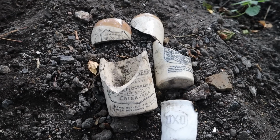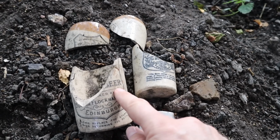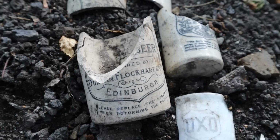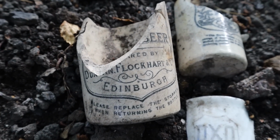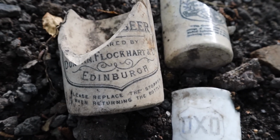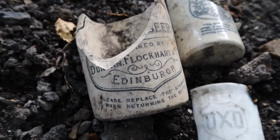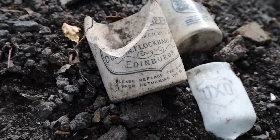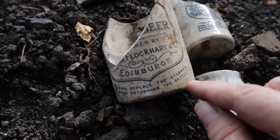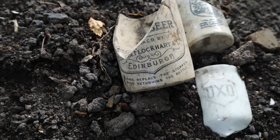Okay, cool. So we've got these other aerated water bottles here. This you can see has beer written on the side, but that would have been ginger beer. And the nice thing about this one, anyone who remembers, we did a special on this brand. This is Duncan and Flockhart, who were based in Edinburgh. They were on the bridges, and they were also at the forefront of the anaesthesiology revolution in surgery, where modern medicine, some might say, was born. So we have, please replace the stopper when returning the bottle.